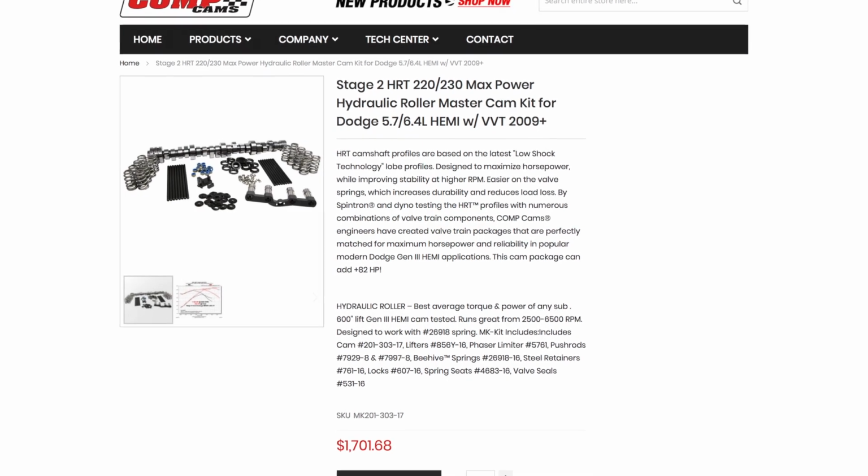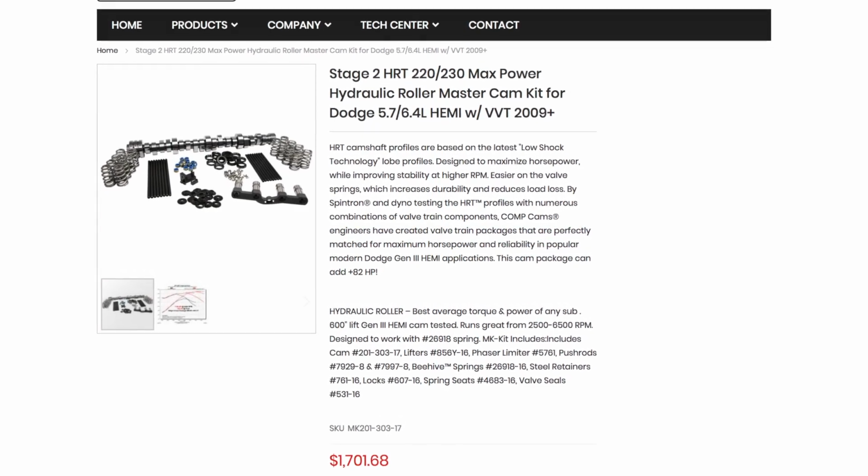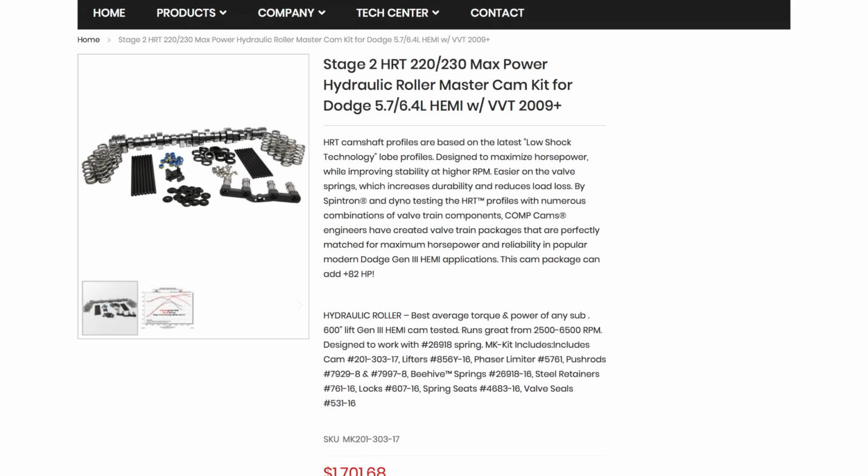So the next place I went and checked was CompCam's website. They had just released a series of new cams for the 5.7 and 6.4 Hemis. I mean, they're a little bit late to the game, kind of. The platform's been around for how long, and I think 6 months ago was when they finally released these series of cams. Immediately after looking at CompCam's site, I stumbled upon their HRT series for the 5.7 Hemis, and after looking at the dyno sheets and the claimed horsepower, I was immediately interested.